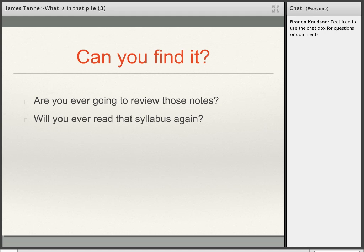Okay, that's another thing that we want to know about. And when I'm mentioning these things like notes and syllabi, then you really need to be able to substitute whatever it is that you've accumulated in those questions.